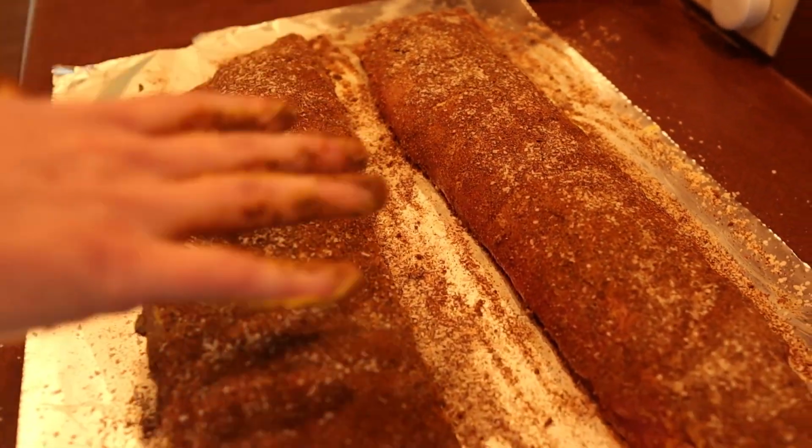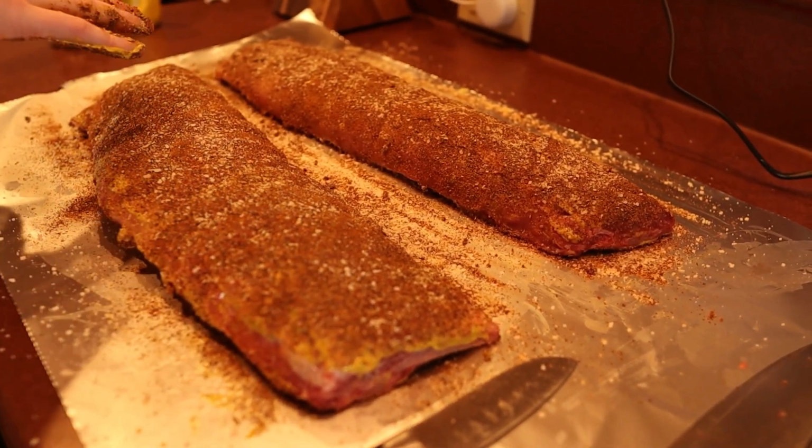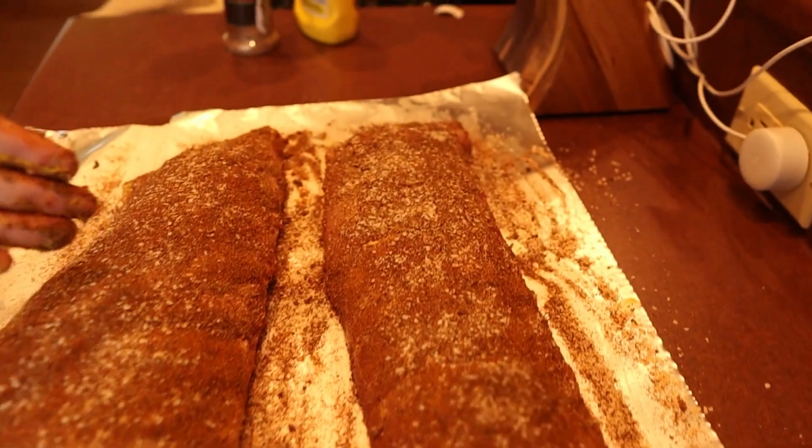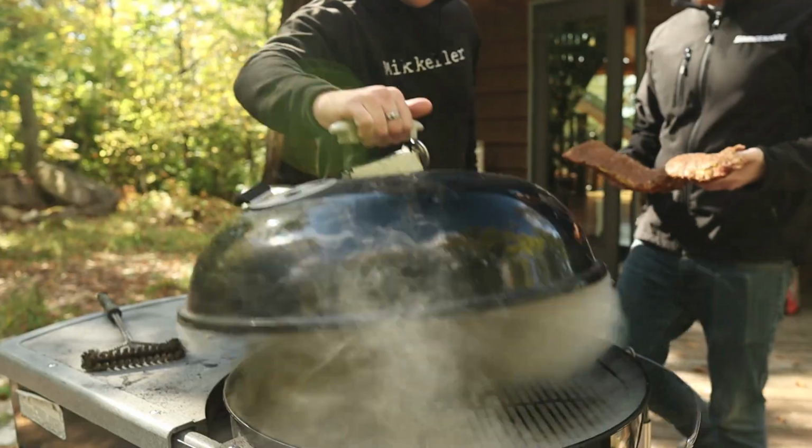So here we are, we got the membrane removed. We have a 2-to-1 pepper to salt ratio with a little bit of paprika, and we're gonna smoke them at about 225 to 250 for about 6 hours.